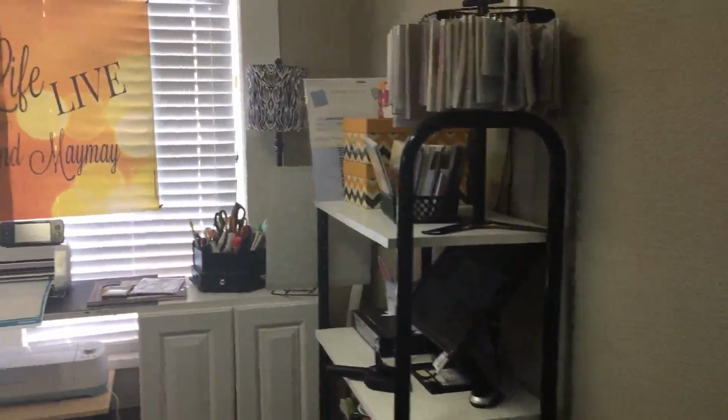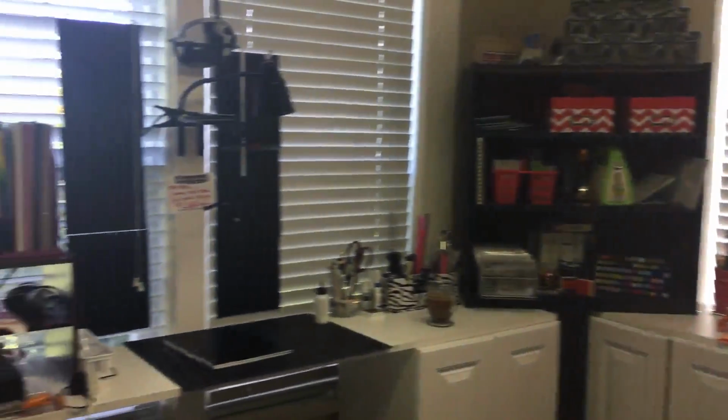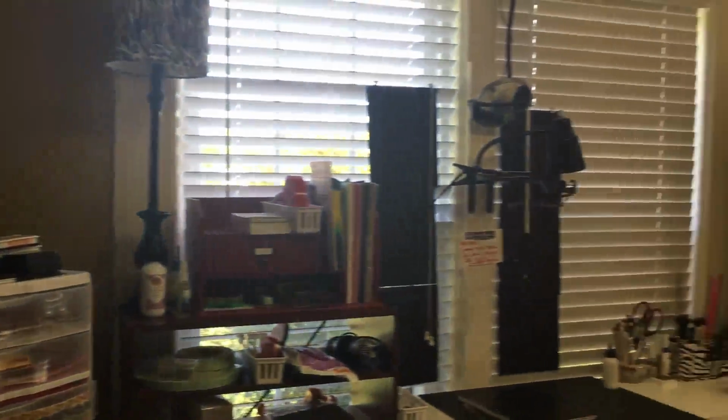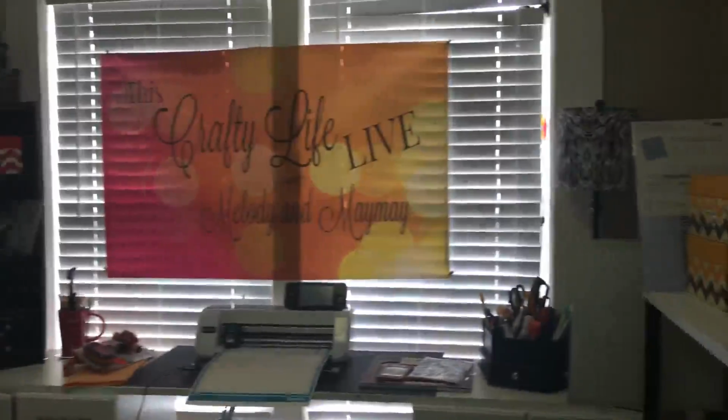So this is a little tiny overview of the craft room. Not too much because like I said, I have a video of it, but I wanted you to see how it all kind of works together. This is where the craft room lives. So that's pretty much it. You saw the classroom and the store and the heat pressing room and the kitchen and the photography room.